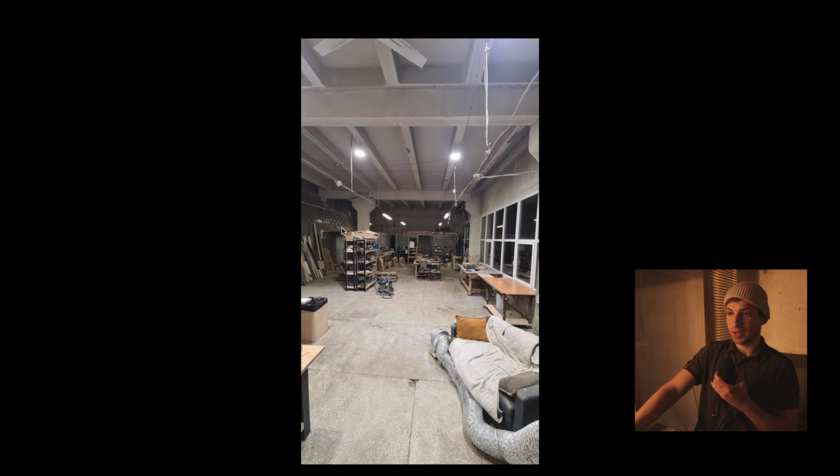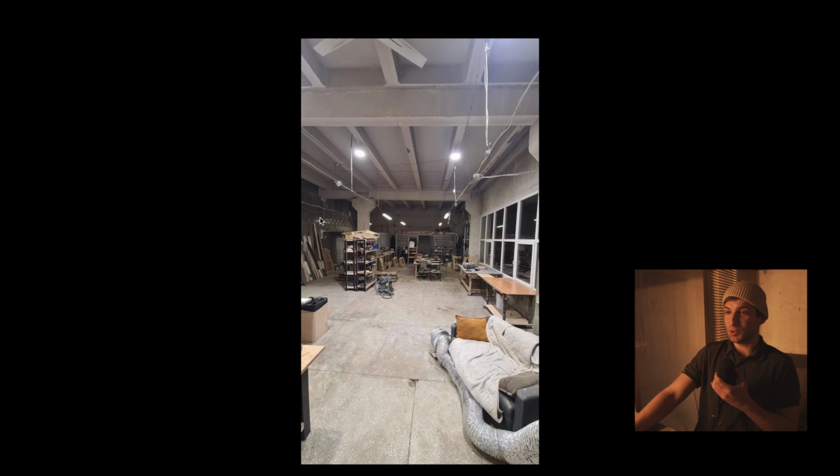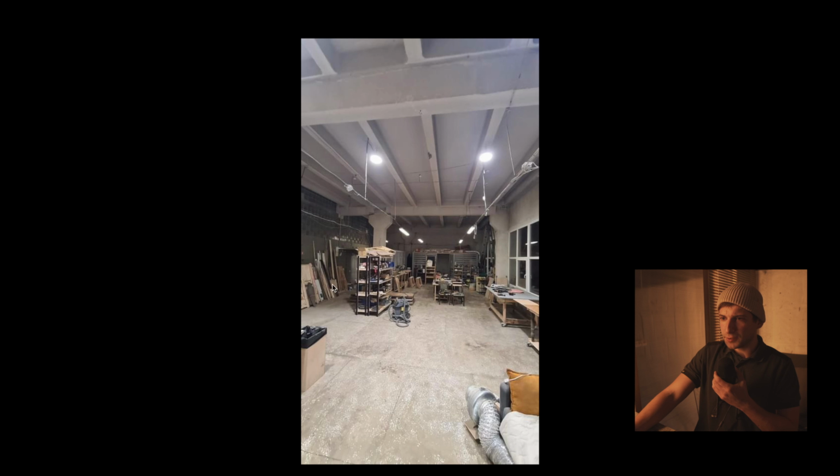And also a trademark of a Soviet building are those glass blocks at the back here. They used to put them everywhere and they look really sick in an industrial space like this. So he's got some storage shelves, a nice view of the greenery. I see a bunch of materials there at the back, a fan with a duct near the sofa. I wonder what that's for. Probably for extracting some big farts.